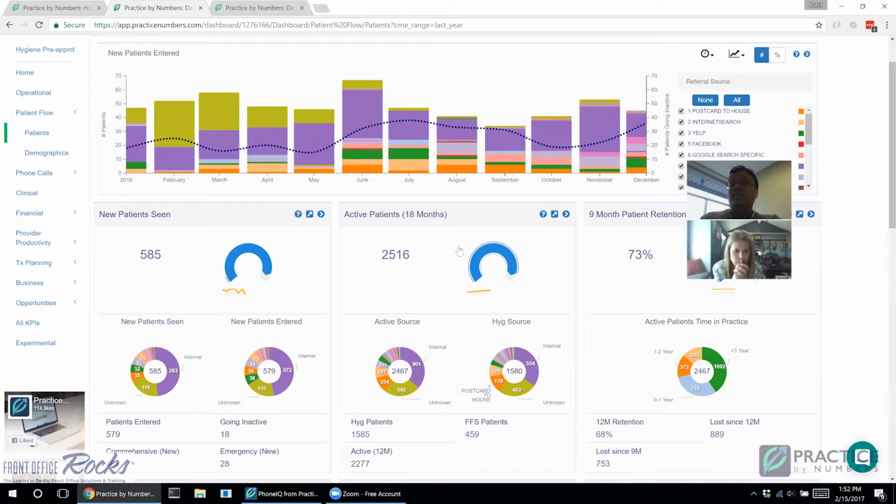Another way to look at this is active patients, 2,500. Out of that, I'm looking at the last 12 months. 585 patients have been seen in the last 12 months as new patients. So even if I exclude those 585 new patients from this 2,500, there should have been at least 2,000. So you can at least get to 2,000. Obviously there's opportunity here to bring those patients and put them in the hygiene fold.